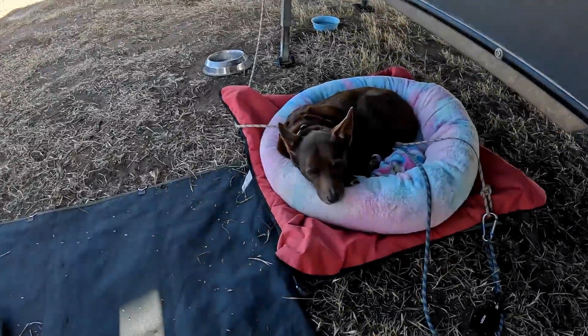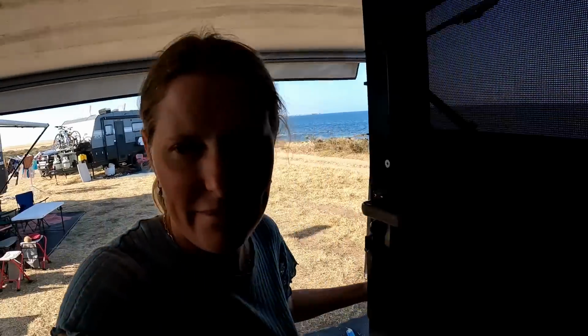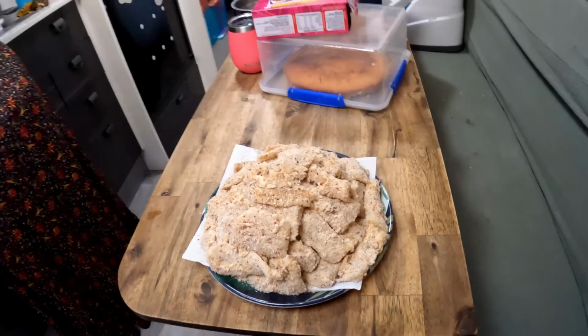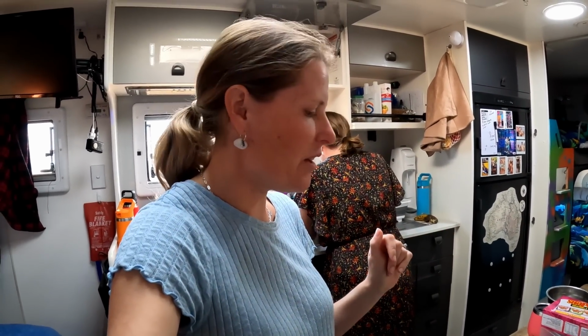Do you want to pass the fish, my love? I'll do a couple of trial ones and make sure this is going to work. Okay. And here's the final plate of crumbed fish. Yum, yum. There's a lot there once it's all crumbed. So that's definitely going to feed everybody, which is nice. I'm going to take it out to Mark now, and he's going to do a couple of trial runs on the barbecue to make sure he can get it right.